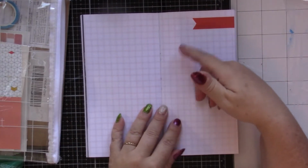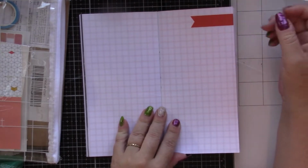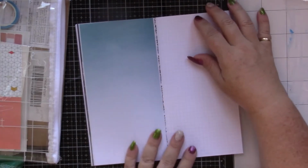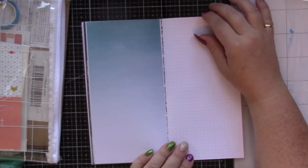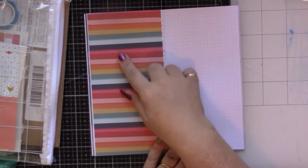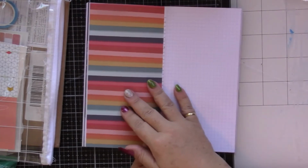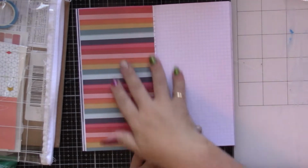Now this one's got that double lined grid on it, which I think is quite attractive. And then we've got a flag here. Is this the center? No. So here we've got a gradient of blue coming down here, and on here we have stripes. The colors are similar but still quite different from the cover on the TN that we got last month. But I like that one.